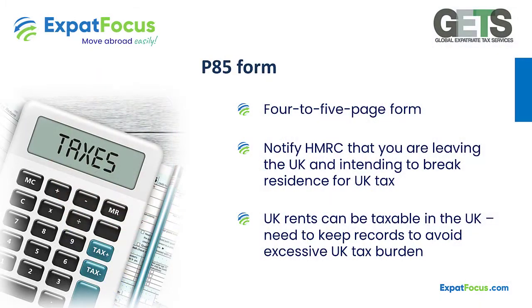So the first one is the exit form P85. This is a 4 to 5 page form you need to fill out to notify HMRC that you are leaving the UK, and in most cases you're intending to break residence for UK tax. So this is very important because you will be backing that up with an exit tax return later on, and you need to notify them now that you're leaving if you're seeking to be an expatriate non-resident for tax.